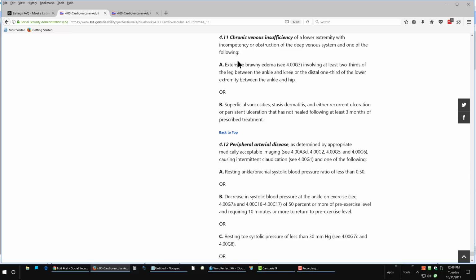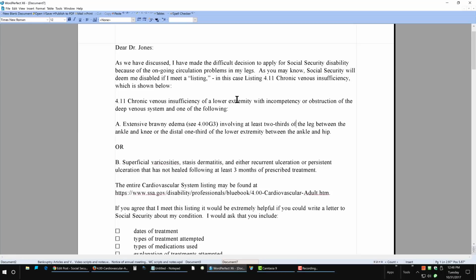So if you think you meet listing 4.11, and again, this would be where you've gone to a vascular doctor, a specialist, and despite treatment, despite medications and maybe weight loss or any other type of surgery or any other type of treatment, you still have a situation where you have tremendous swelling in your lower legs. You need to have your feet extended. It's very, very painful. You have, again, ulcerations that will not heal. Then you might very well meet a listing. So you would identify this listing as one that you meet. Then what you would do is you would write a letter to your doctor.